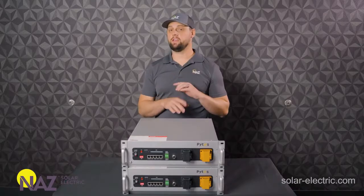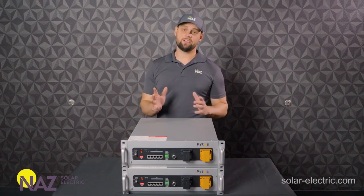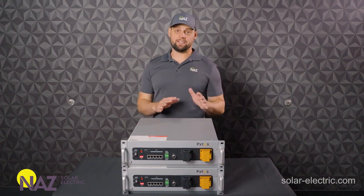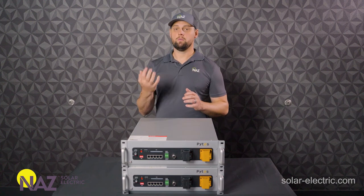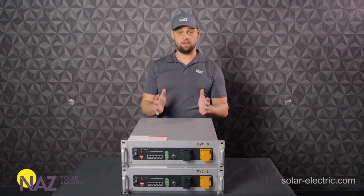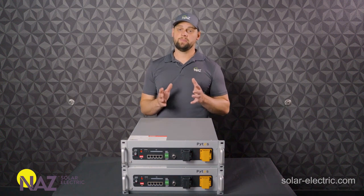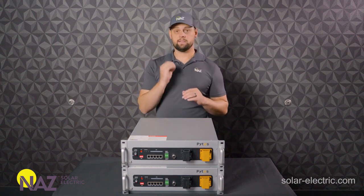Lithium battery safety is very important. There are a lot of solutions out there that are very cheap, but they are not safe. And that is a very important consideration with our engineering team. When we put together a solution, we want to make sure that solution is going to be safe, it's going to be reliable, it's going to perform as expected. So safety is pivotal in our design considerations.